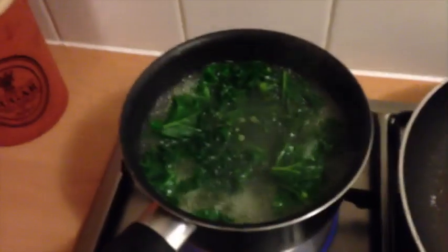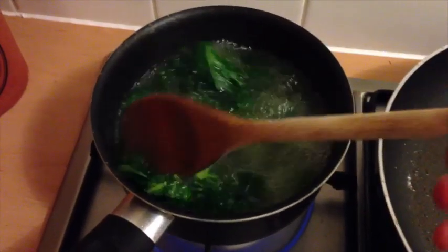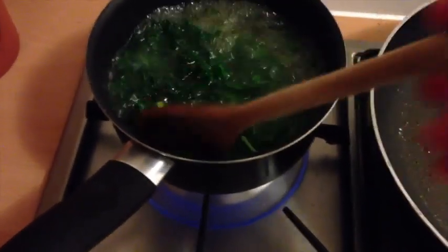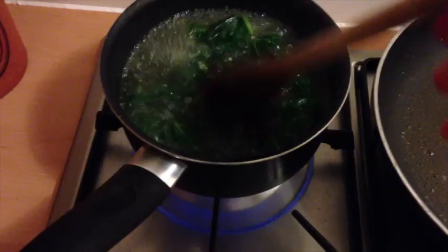So finally started making the kale. Everything else is done. I don't want to show you because it looks really nice. So this is just the kale. It's been in there for about a minute, and it's pretty much done already. You can tell by the color as well, because it goes really dark green. Probably another 30 seconds or so, and then I'll show you how I'm dishing it all up.